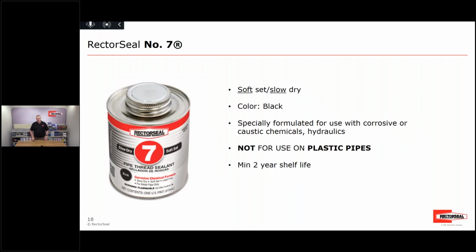RectorSeal 7 is a soft set, slow dry, also black in color, but it doesn't have any of those UL, CSA, NSF approvals. It is just formulated for those corrosive, caustic chemicals, hydraulic applications, not to be used for plastic pipes. So again, a very specific application that you cannot use any of the other thread sealants with. And again, a 2-year shelf life.